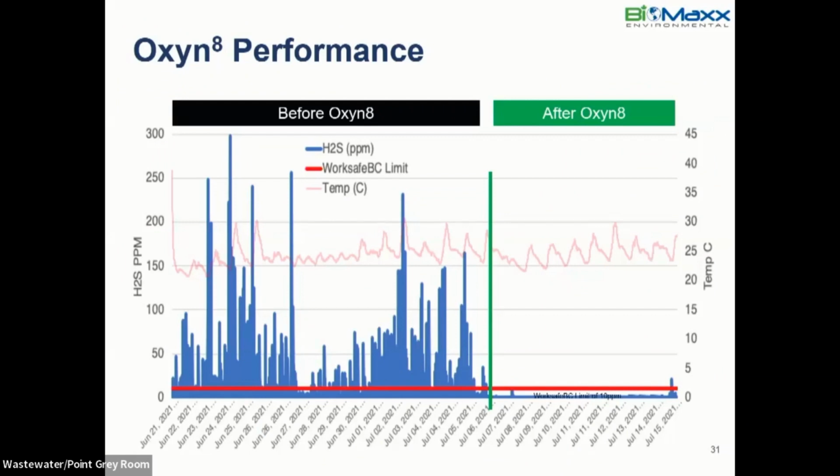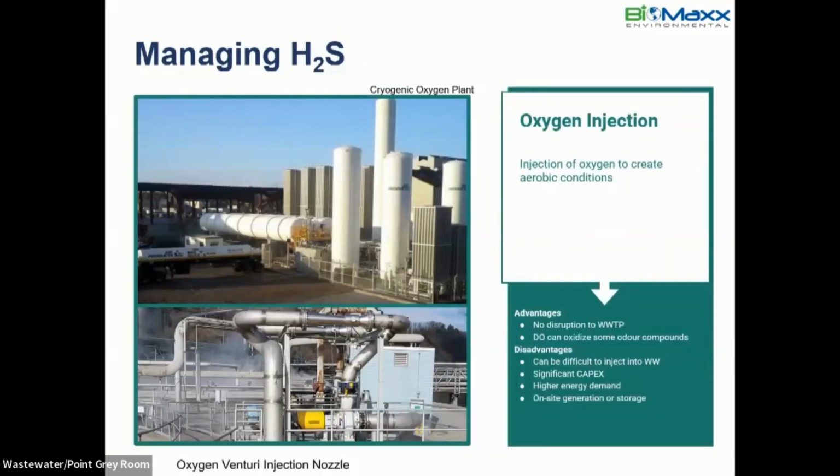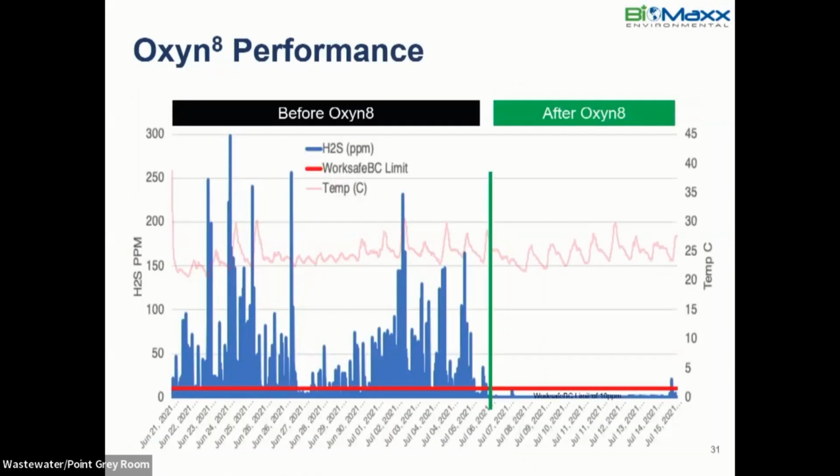What we see with Oxinate is when we have a system that's kind of out of control, we can start feeding it, and usually within 24 to 36 hours, we can eliminate the H2S activity. It's pretty easy to get to 0 ppm of H2S. Then people tell us we can't afford 0. So how much does it cost to get to 10 or 15? So we can get to 0, and then we spend a lot of time working our way back up again.